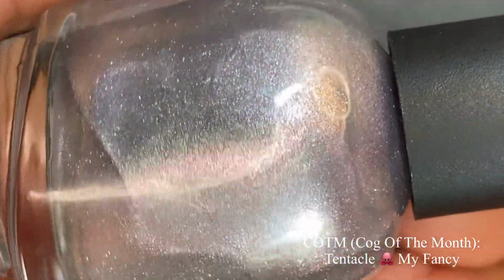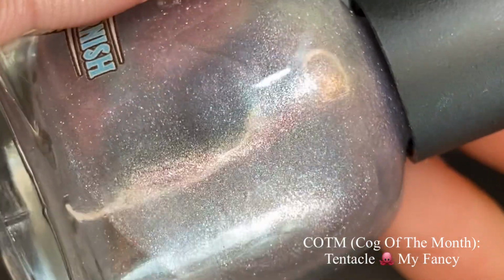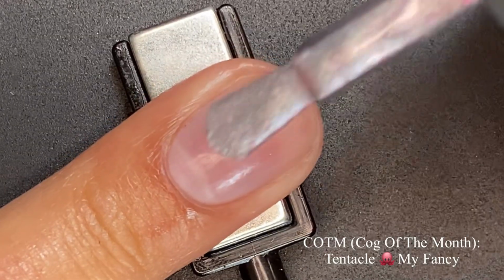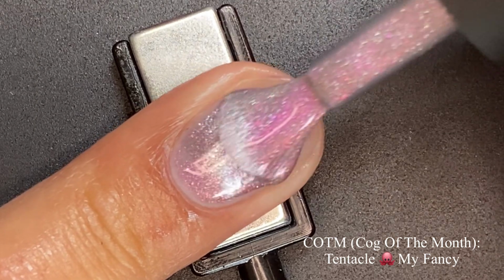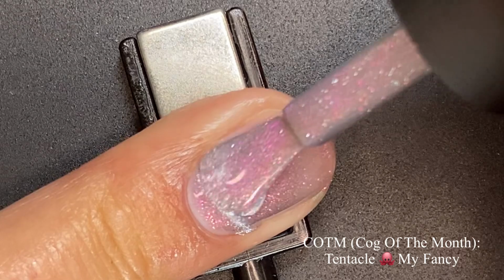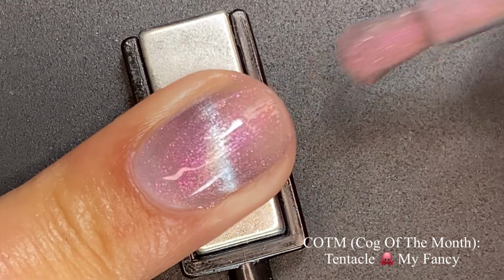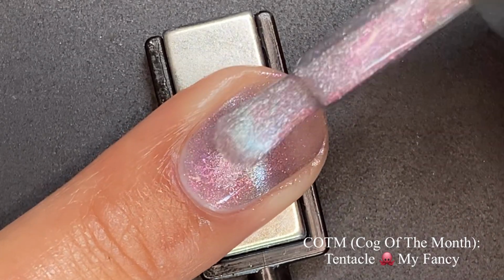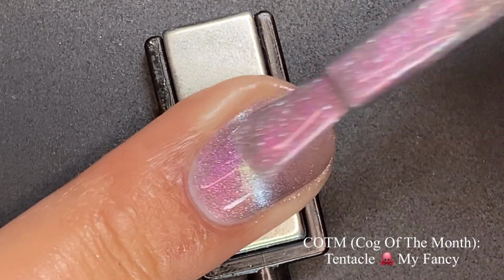First up, we have the cog of the month, and this one is Tentacle My Fancy. It's a magnetic. It's priced at $12, and it's going to come with a collectible sticker, which I will show you after the swatch. It's a silver to pink line with magnetized, and it has a beautiful pink coral peach golden shimmer that you can see once it's magnetized. This completely caught me off guard. I was not expecting to like this one so much.